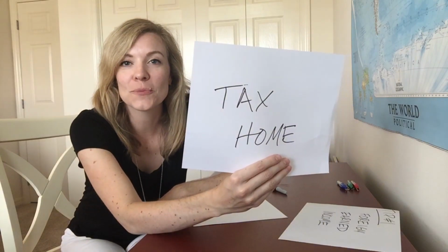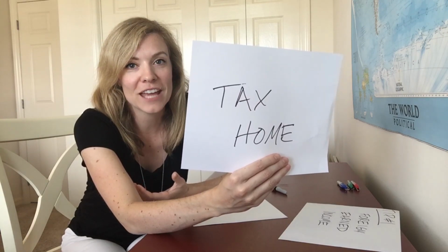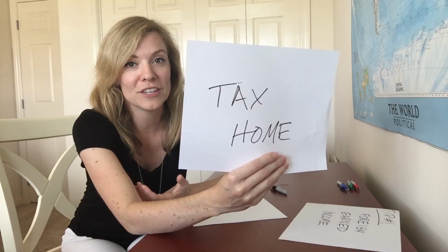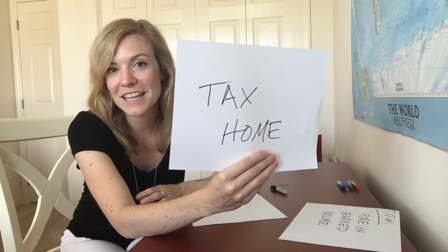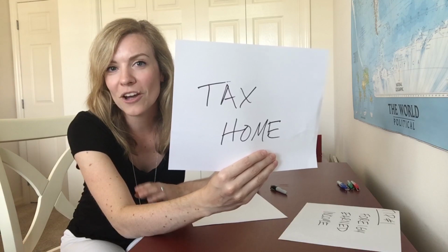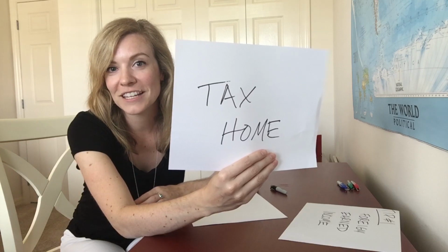A tax home is where your business is located typically. But assuming you're a digital nomad and working over the internet, your tax home is actually wherever you're living and doing your work. Be careful though, because if you actually have an apartment in the United States that you're not renting out, and you're gonna be gone for just a year and then you're gonna move back, your tax home is likely still in the United States.